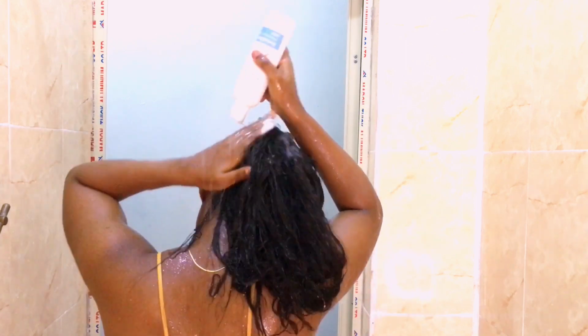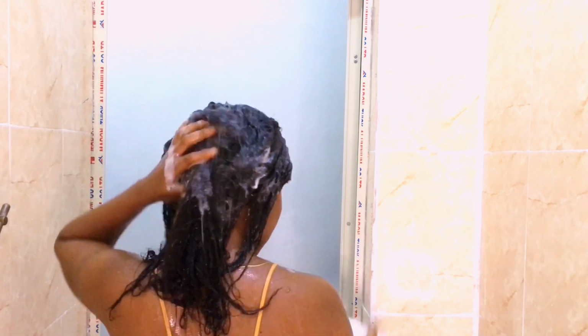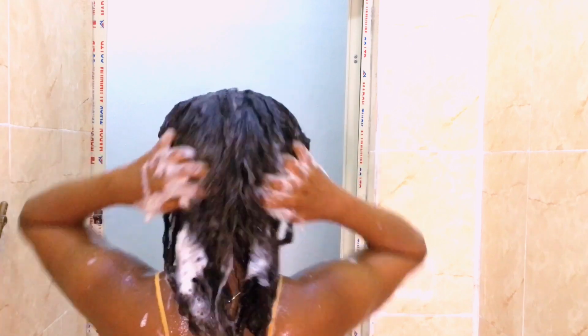For the past 2 weeks I have not applied anything to my hair. I have not applied any hair cream or whatsoever, and due to that I don't have a lot of build up, so I decided to use a moisturizing shampoo and as you can see it really lathers well. So I washed my hair once with this. I didn't wash my hair twice because my hair was not really dirty.